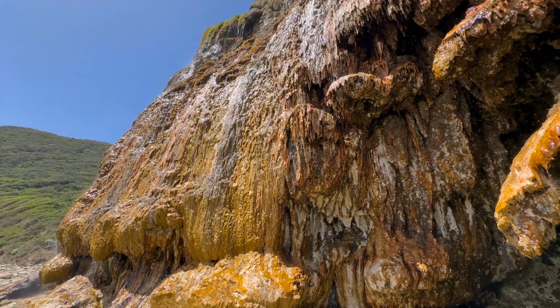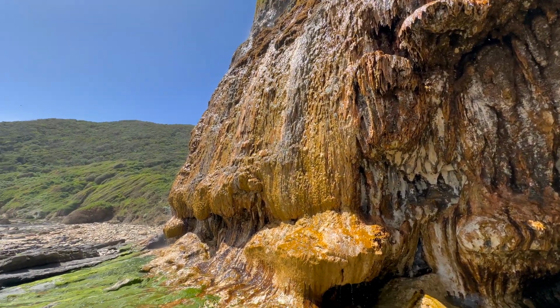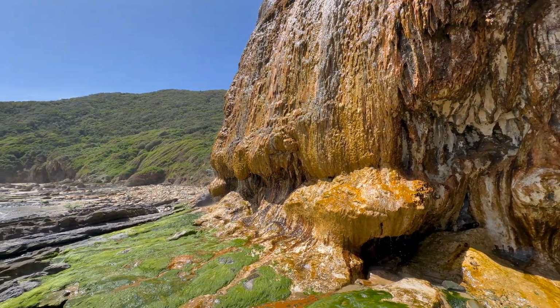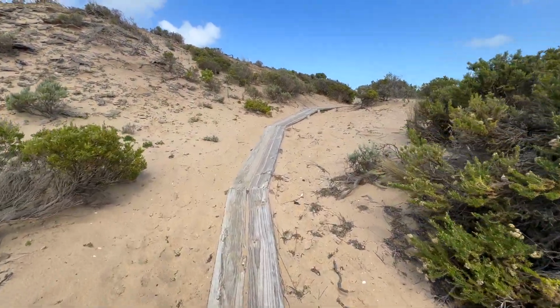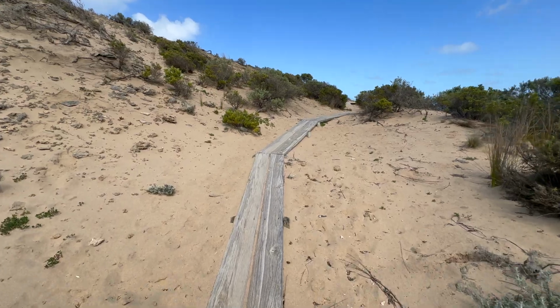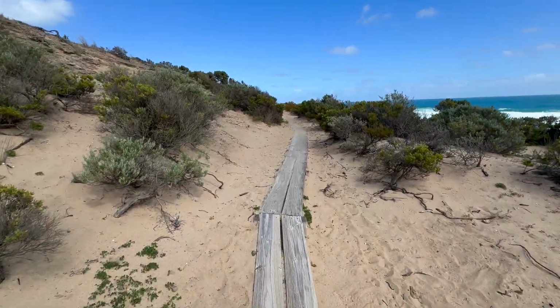It's a fairly decent side trip, but I rate it highly, put it that way. Okay, so I've left the beach, obviously. I'm climbing back up to grab my pack and continue on with the journey.